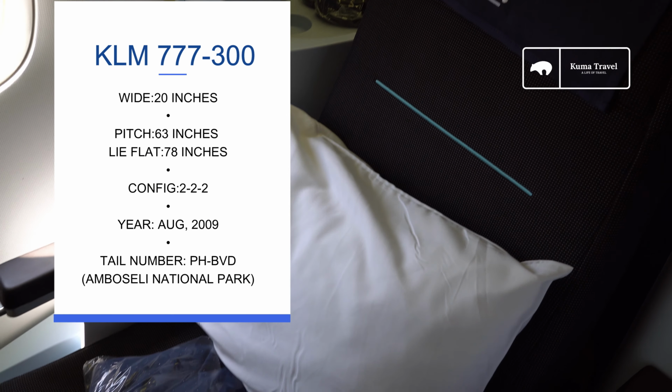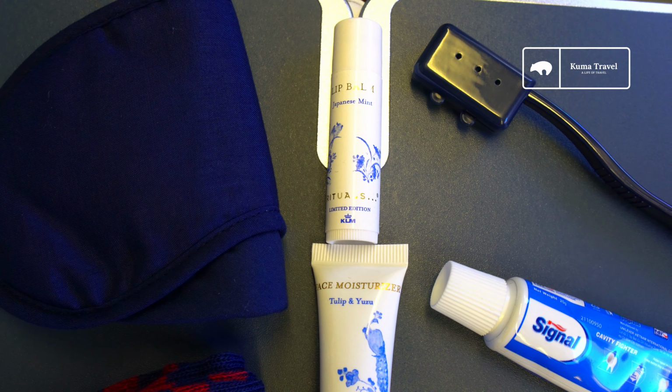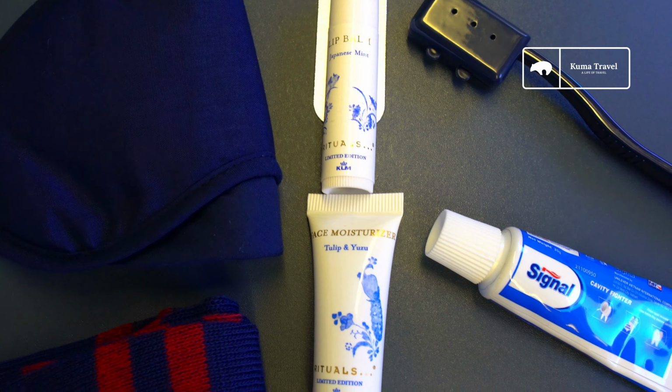Next, we'll have a look at the Amenity kit. It's a limited edition kit designed by Jan Tamanow. I felt that this kit had a generous selection. I especially enjoyed the hand cream with the tulip and Japanese citrus, and I actually brought this home and I'm still using it now. The product quality and the smell are actually very good.